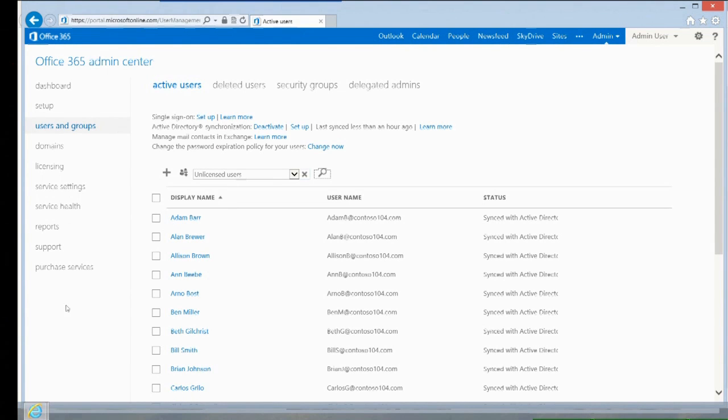We had DirSync already loaded here, but we do have guidance out there if you need to go and set up your instance and what's required. It'll walk you through step by step on how to do that.